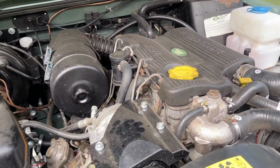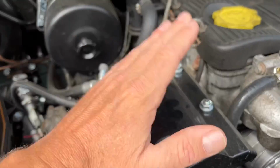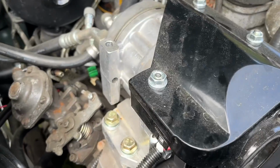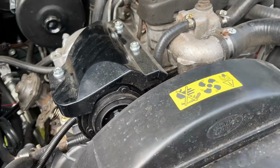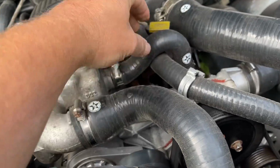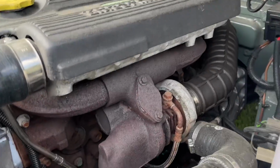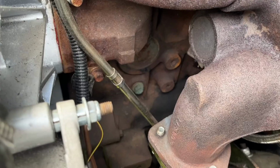Under the bonnet we have the 300 TDI, and the belle of the ball here, the air conditioning unit. That's brand new, just been installed. We've got brand new silicone hoses on the entire motor. That is a nice upgrade. The engine's been rebuilt, as you can see, super clean, no oil leaks whatsoever.